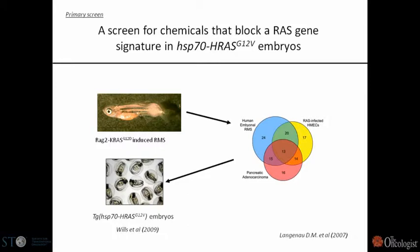He was able to take these rhabdomyosarcomas, and we made Affymetrix chips from fish. We call these fish and chips. We were able to do microarrays, and we were able to show, very similar to what Tyler has shown, that there's a RAS signature. And our signature and Tyler's signature are very, very similar to each other.